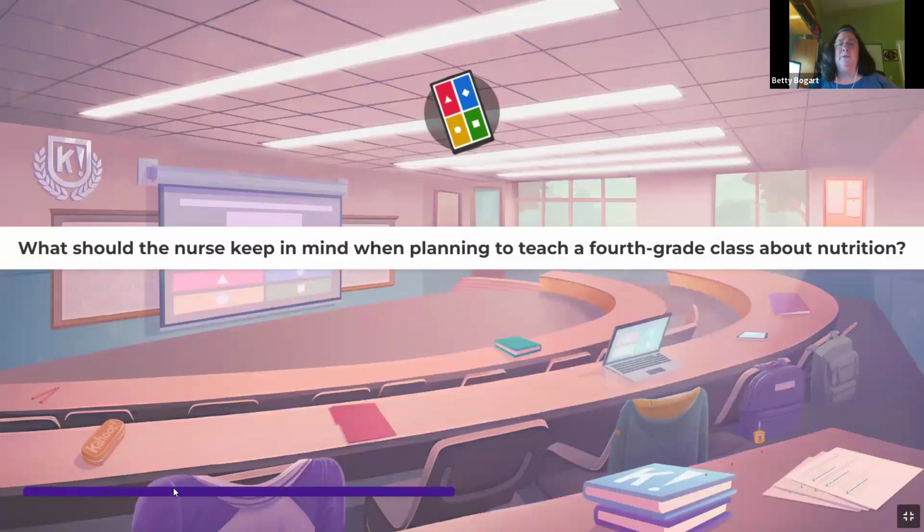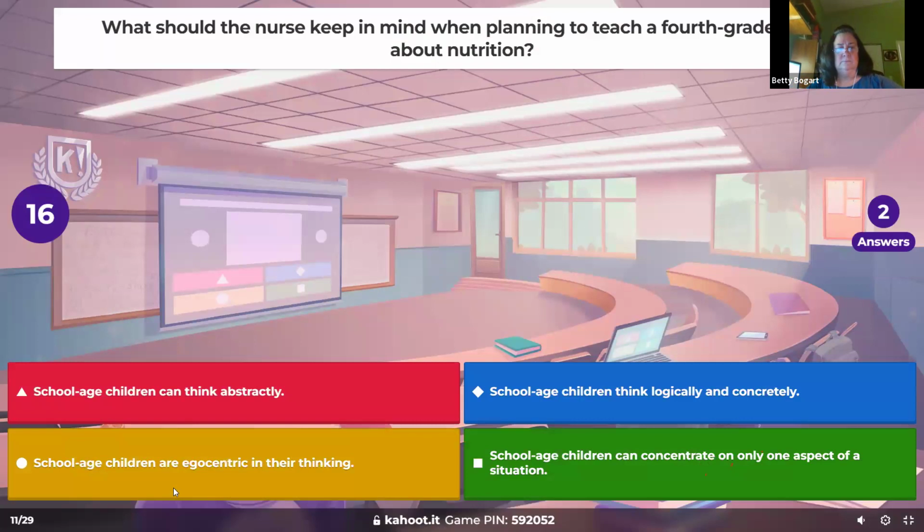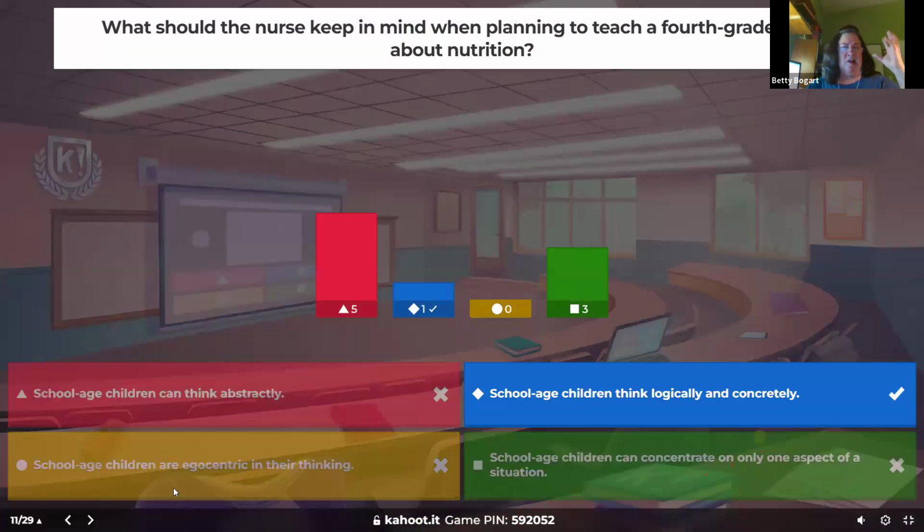What should the nurse keep in mind when planning to teach a 4th grade class about nutrition? So remember, Piaget talks about this, talks about concrete, right? Abstract thinking is your adolescence. Concrete, they need to see it, know it, touch it, feel it, okay? And then logically, they can figure it out. School-age children can be taught DARE to keep kids off of drugs, and they can be taught about nutrition and preventing obesity. These are all things that are logical, and they can see it, feel it, touch it, they understand it.